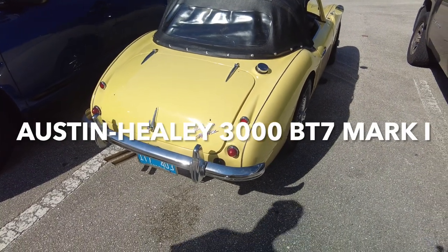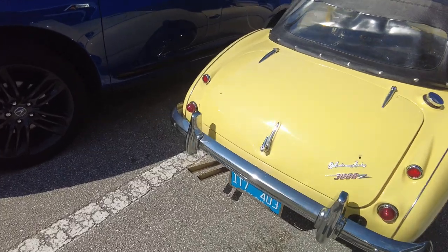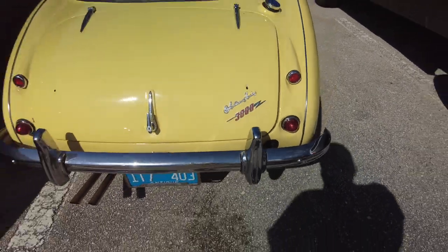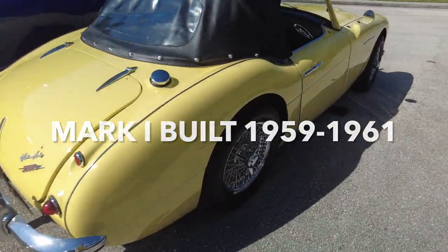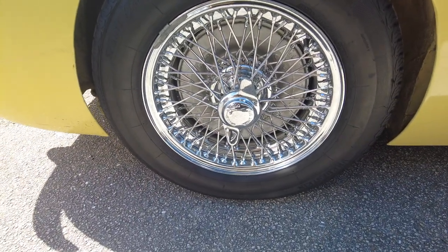Well, today we're going to be looking at a lot of cars we know nothing about. So I'm not going to be able to say very much other than, wow, look at this. So this is an Austin-Healey 3000. As far as the old cars like this, Austin-Healeys are, to me, probably the most attractive. I like the Austin-Healeys.